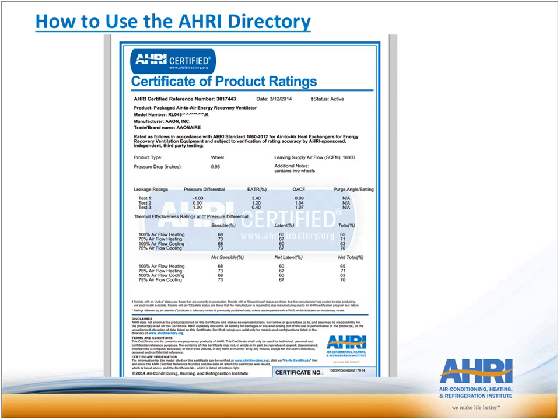If you double-click on one of the listings, you'll find a certificate of product ratings. And this is something that's helpful for a number of folks if they just want to save that performance if they have purchased the product and confirm that they're getting what they paid for.